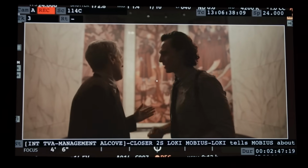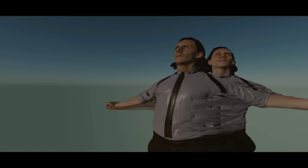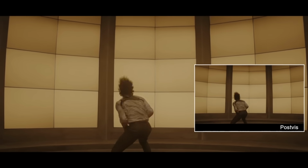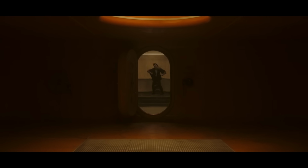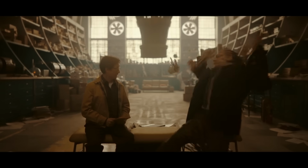To make matters worse, it hurt like hell. It looking like he's being born and dying all at the same time. You actually make it feel gruesome and almost like a horror movie, but not in a bloody guts and gore way, but something that's just a little bit more stylish and elegant. So how did they create this never-before-seen effect?